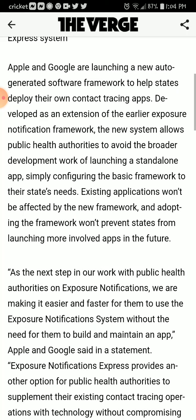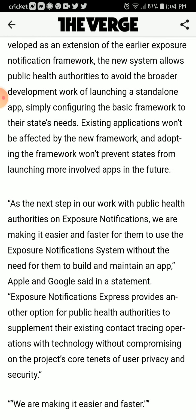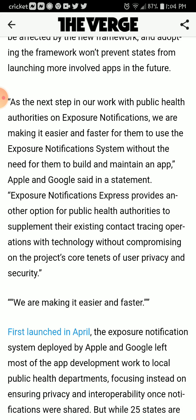Existing applications won't be affected by the new framework, and adopting the framework won't prevent states from launching more involved apps in the future. As the next step in our work with public health authorities and exposure notifications, we are making it easier and faster for them to use the exposure notification system without the need for them to build and maintain an app.